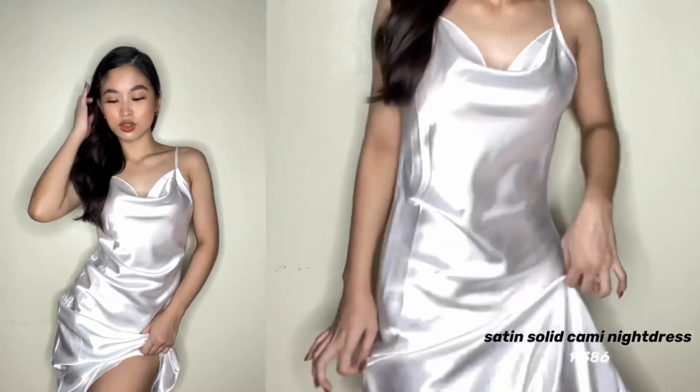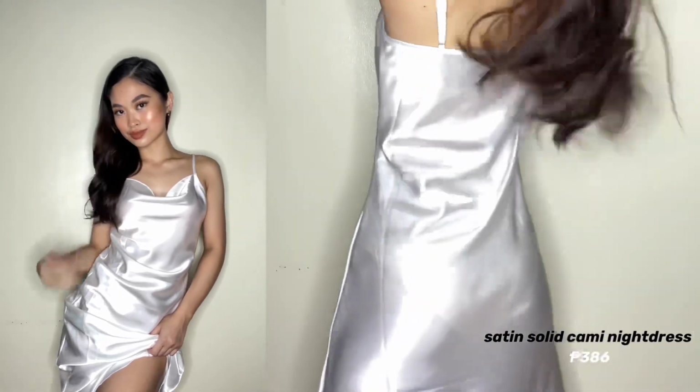Sexy, basta ganon yung vibe neto. Even for formal events, magagamit ko siya. Like, with the perfect heels lang and bag, and perfect accessories lang. This will look so classy and elegant. So, I highly, highly recommend this one.